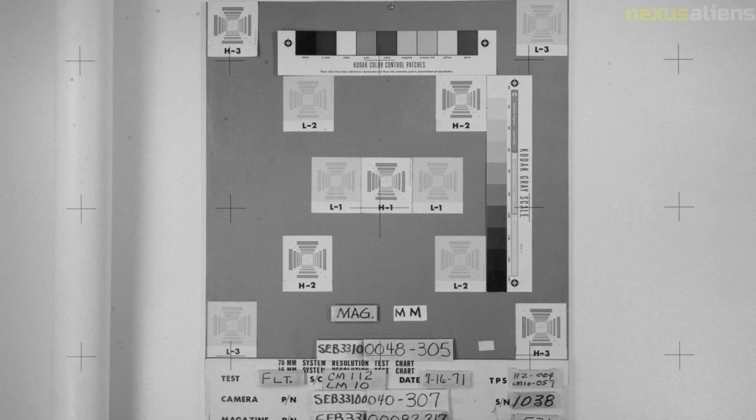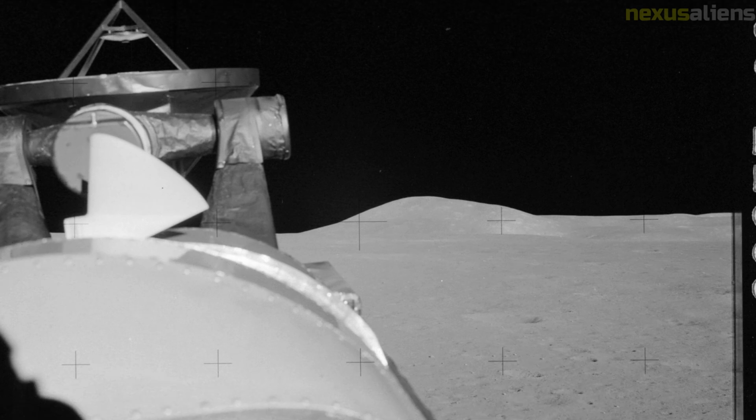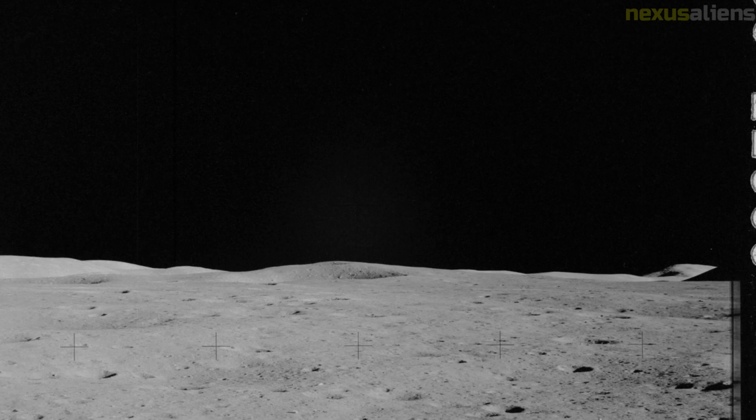Scott wondered if the core was worth the amount of time and effort invested, and the Capcom, Joe Allen, assured him it was. The core proved one of the most important items brought back from the Moon, revealing much about its history, but the expended time meant the planned visit to a group of hills known as the North Complex had to be scrubbed. Instead, the crew again ventured to the edge of Hadley Rill, this time to the northwest of the immediate landing site.